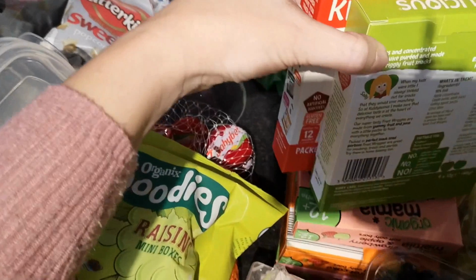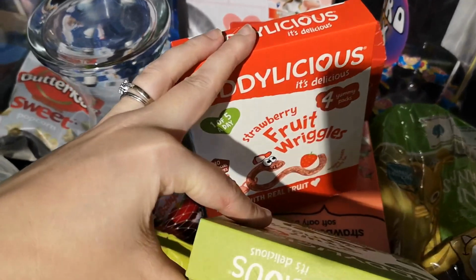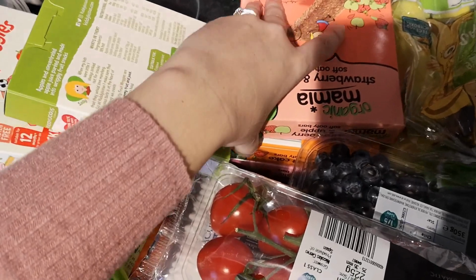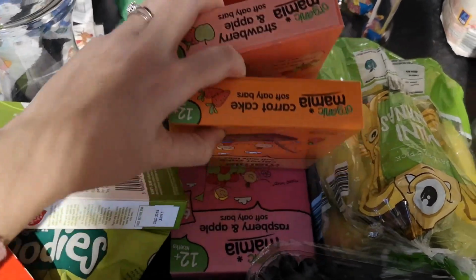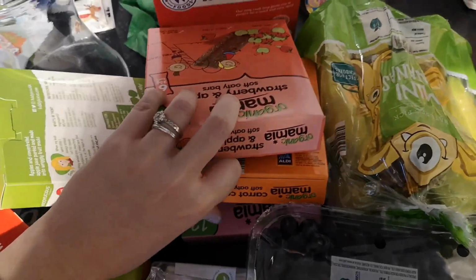And then we got the usual snacks that we get them. So two packs of Fruit Winders, so strawberry flavored and apple flavored. And then Ivy likes these oat bars from Aldi, so we've got her the three flavors of strawberry and apple, carrot cake, I believe that is, and raspberry and apple.